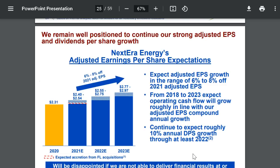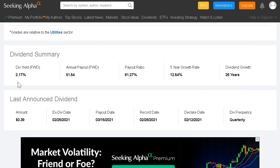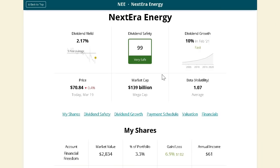And if we take a look at that dividend, the company's current yield is 2.17%. They only pay out around 60% of their net income as a dividend, which is very low and extremely sustainable. And their 5-year dividend growth rate is at 12.5%, which is absolutely incredible. And they are a dividend aristocrat. And they have the highest dividend safety score possible, coming in at a 99. So that dividend is extremely safe and absolutely no worry about a dividend cut coming anytime soon from NextEra Energy.